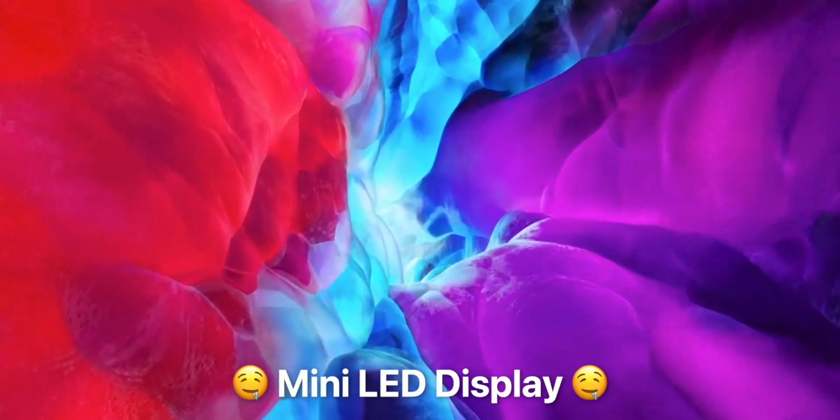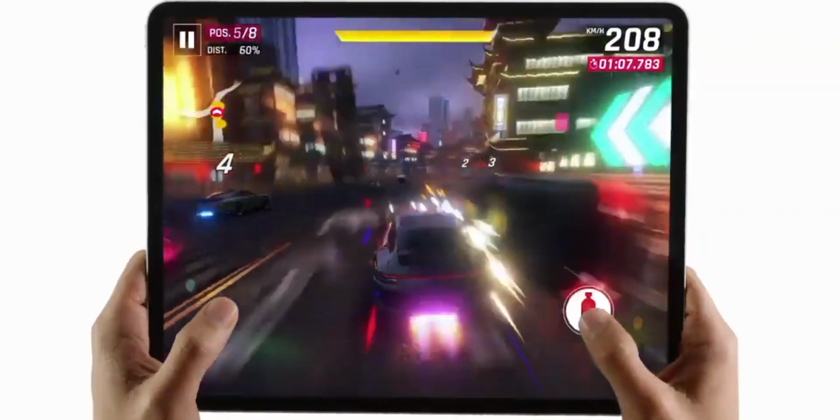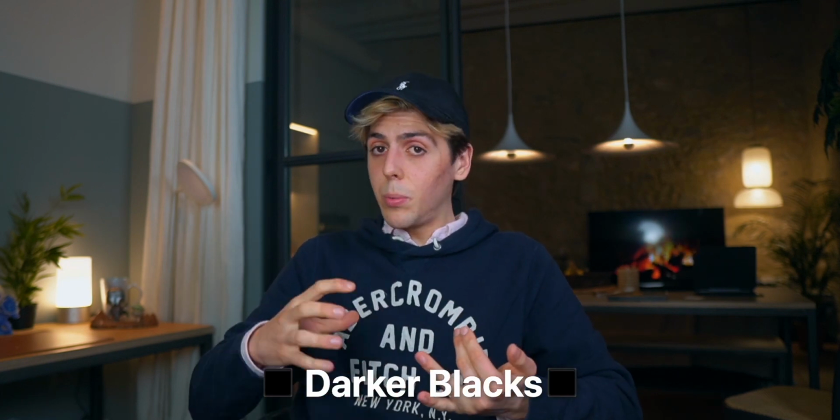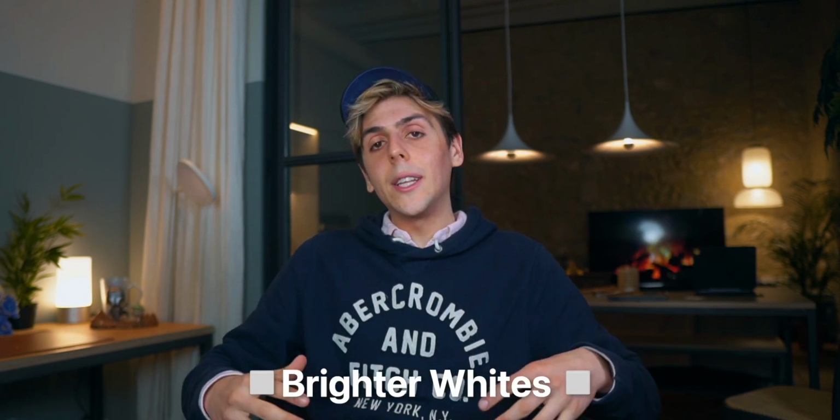It is finally expected to come with a mini LED display, which would mean three things. One, that it would improve contrast. Two, that the blacks would be darker. And three, that the white would be brighter.